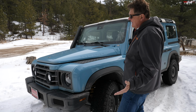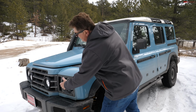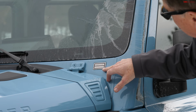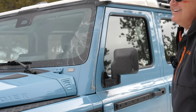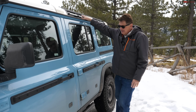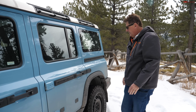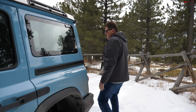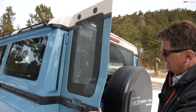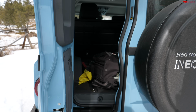And cosmetically, of course, you've got this great form factor. It looks like an old Defender. You've got these off-road lights right there. You've got a little plaque that says Grenadier built on purpose, showing you that it's a serious off-roader. You've got these little handles up here if you want to check out what's on the roof. And then, of course, you've got this interesting little tiny door that gives you some access to the back for getting things like, I don't know, recovery gear.